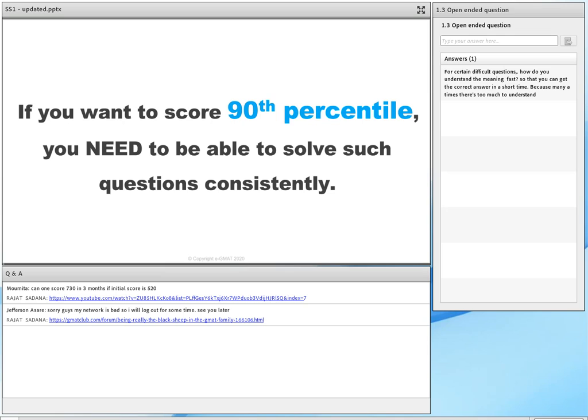For certain difficult questions, how do you understand meaning so fast? There's too much to understand. Okay, if you don't understand the meaning, how can you get to the correct answer is my question. How long does it take for you to tie a shoelace today? Let me ask this. How long does it take for you to tie a shoelace today?